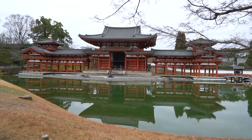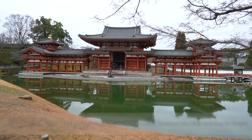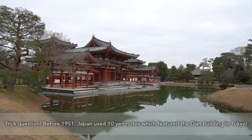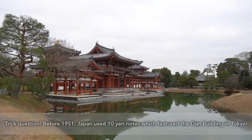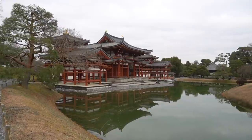It's a bit of an old 10 yen coin. Yeah, 2014, a little bit old. I wonder what was on it before 1951. True. I like this side too. I was gonna say, I think in some ways this is almost more beautiful. Right? All of those little roof flicks.